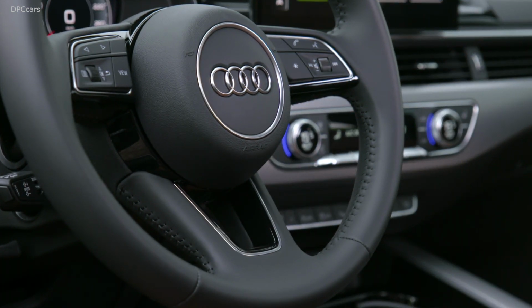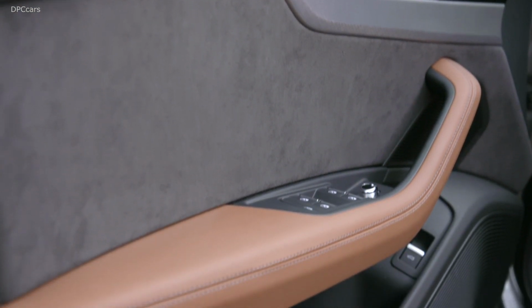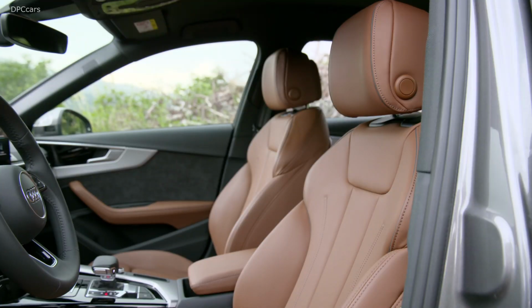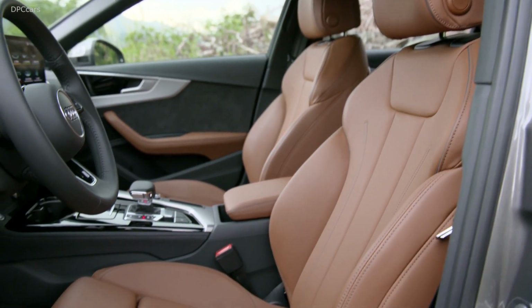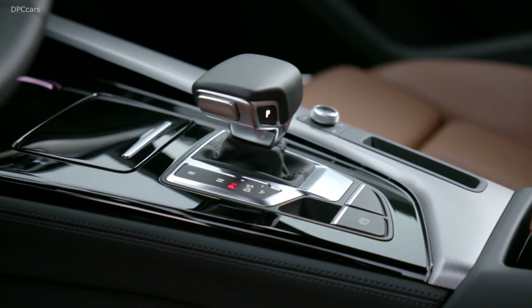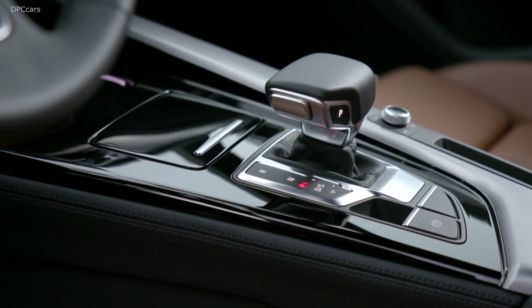Therefore, we decided to adapt a lot on the bumpers as well. Every car is getting a different design, so the base model, the S-line, the S4 and the A4 Allroad, they all get a very different character. Each of them is going to be adapted to different customers, to different kinds of needs, and therefore a different face.